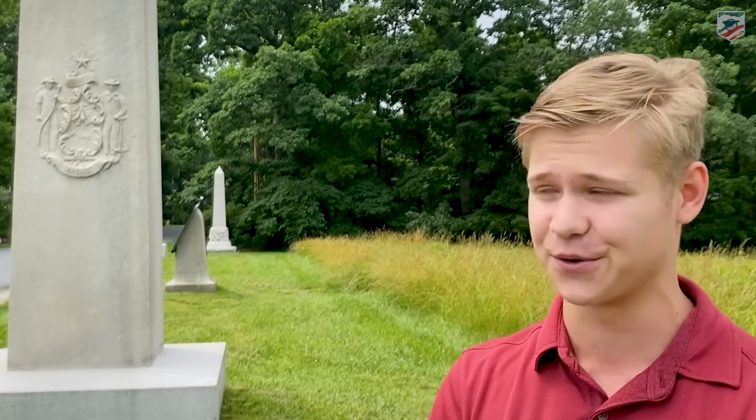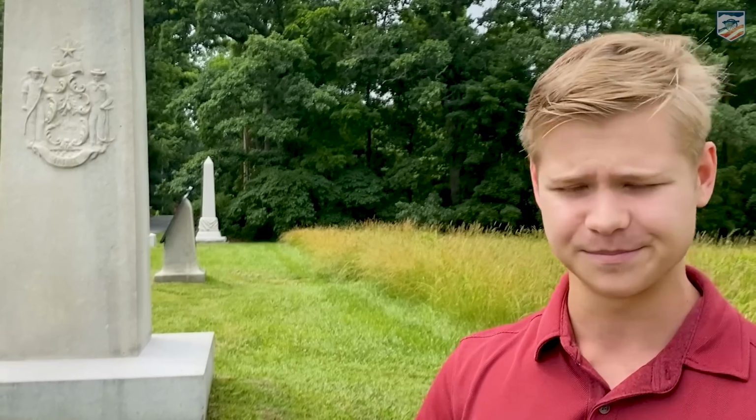So he orders the color sergeant and the flag bearers to rip the flags from their staff and to rip them up, and he distributes them among members of the regiment. And Tilden himself allegedly puts one in his mouth to hide it from the Confederates so that they may not capture the flag. But as the Confederates continue to bear down on them, they are going to corner Charles Tilden and demand that he surrender unless he is able to escape, which he's unfortunately not.